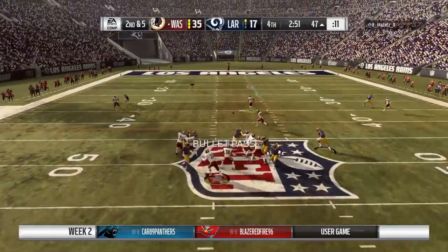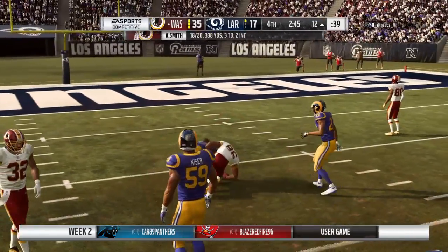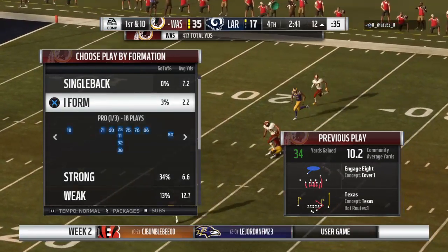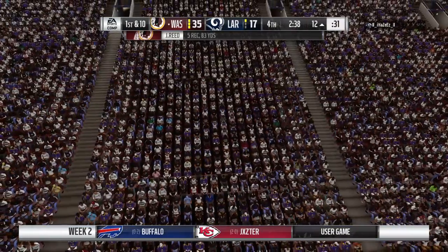On 2nd down, here's Smith. He'll go over the middle to Reed, complete. And he gets this one inside the 15, just a yard or 2 shy of the 10. An excellent pickup of 34 yards. Defensively, they're okay with that. Short little route, tackle him inbounds.